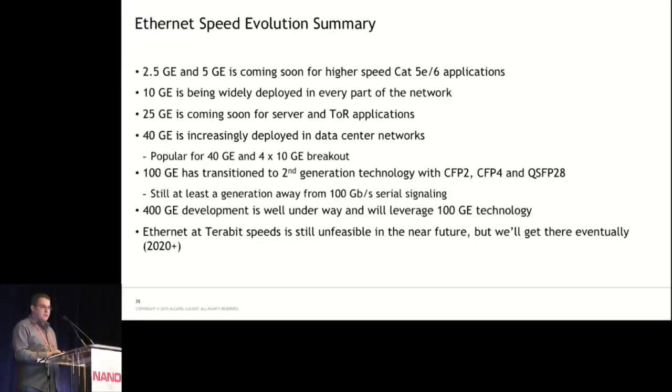We're still ways away from 100 gig serial signaling, but we'll get there eventually. 400 gig development is well underway and based on 100 gig technology. Ethernet at terabit speeds. You notice I don't say terabit Ethernet, I say Ethernet at terabit speeds because it's likely that the next speed increase could be 1.6 terabit. It's unlikely that we'll see a 1 terabit speed exactly. So that's still unfeasible right now. Again, for the tech and the economic reasons, it's just not feasible to make it. But we'll get there eventually, sometime around 2020 plus when we have 100 gig serial signaling.